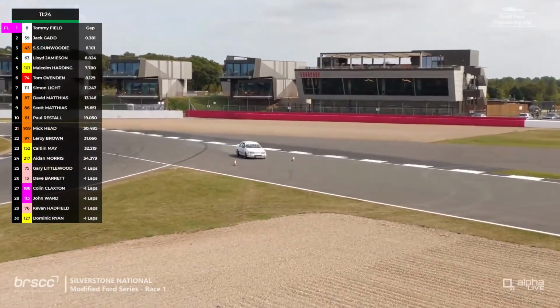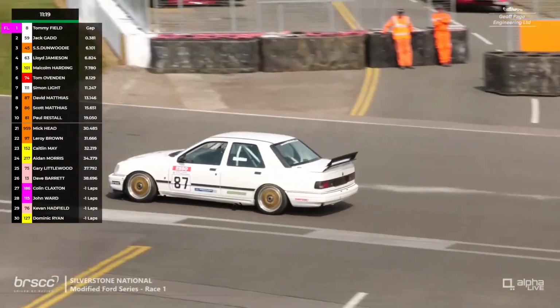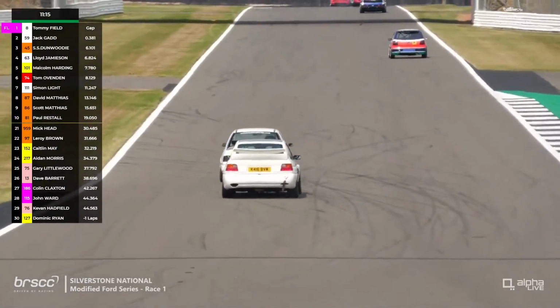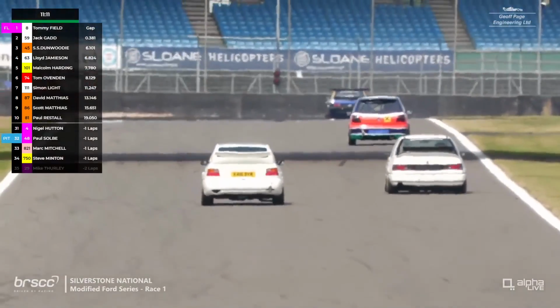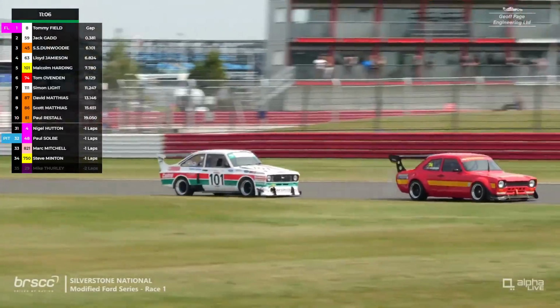And that's the Sierra off up at Beckett's corner. David Matthias gets it all wrong under braking, and did well actually to pick his way back onto the road with no damage. He did do well, didn't he? So 3/10 up from Gadd and Scott Dunwoody at the moment. Yeah, the field gets spread out fairly quickly.